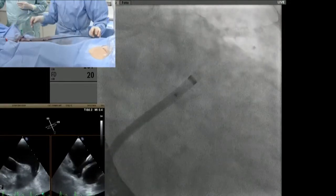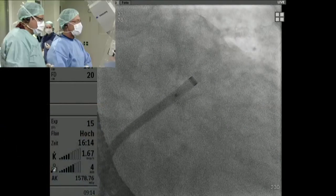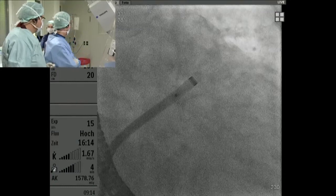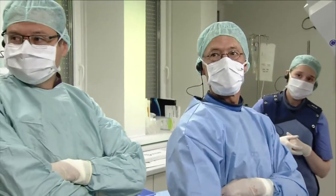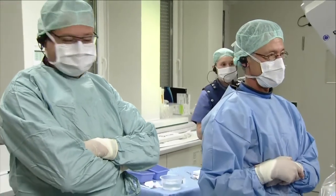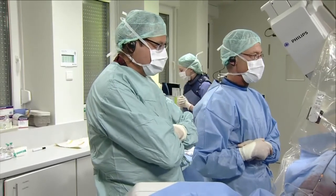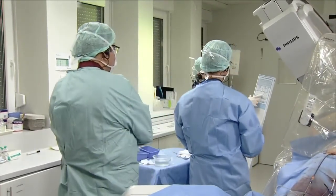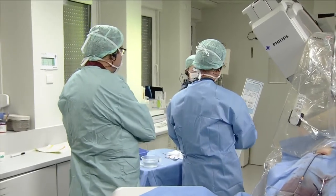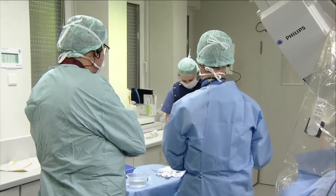I will exchange for a Lifetech. Does anybody know whether we can use the Amulet sheath for the Lifetech device? I think we can, right? Kevin, do you know? I haven't tried it, but I see no reason why not to. Okay. Why would you give up a good sheath position? So then let's see, what do we have? Which special sizes? No. There's no cable, so we have to open that one. J1 and Kevin, what size Lambre would you like?